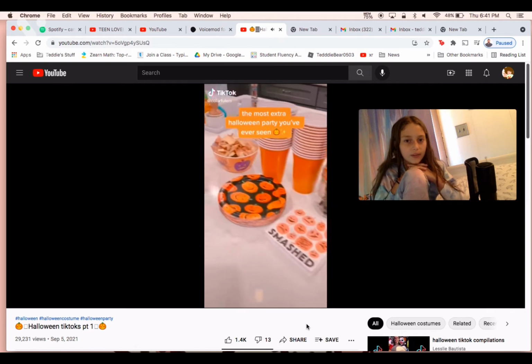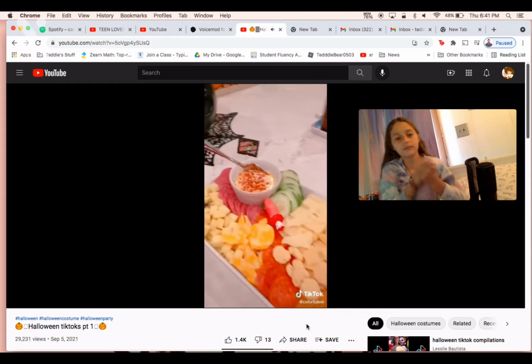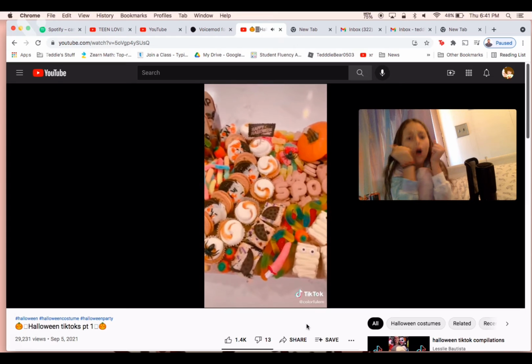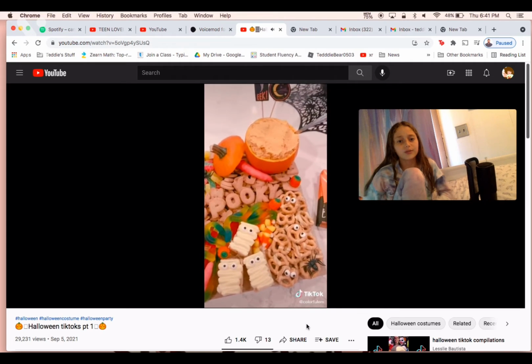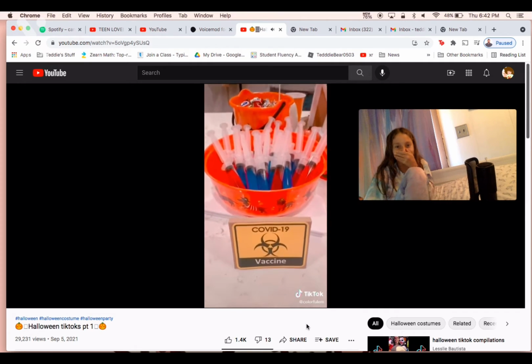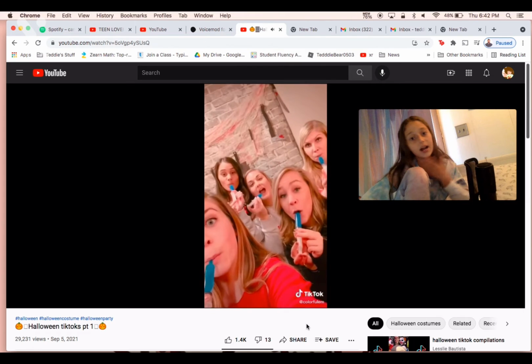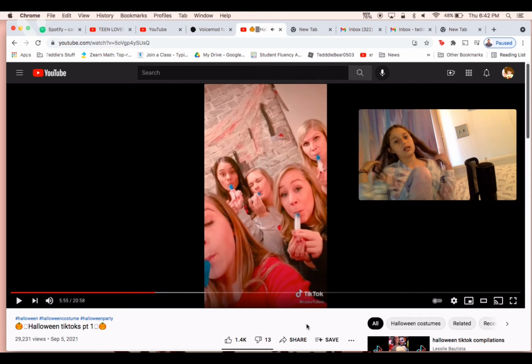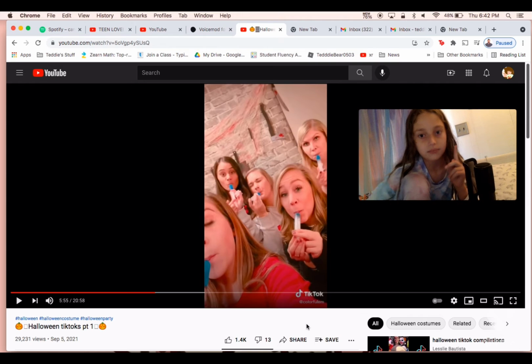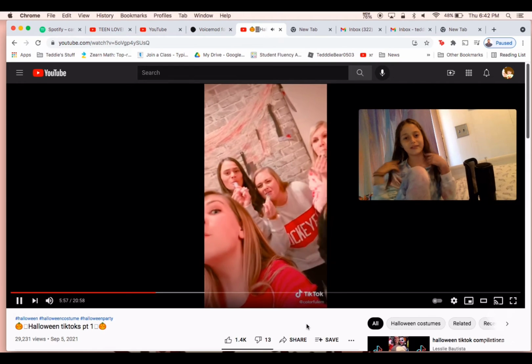The most extra Halloween party you've ever seen. Let's see it. Bring it on. Those look so good. And they're so creative too. Like, can I get some of those? The COVID-19 vaccine. I love that, honestly. Then I can get vaccinated, you know? I can get vaccinated from these little candy shops because, in reality, I can't. But if I had these, I could fake getting a COVID vaccine. Those are actually really funny and creative, too.